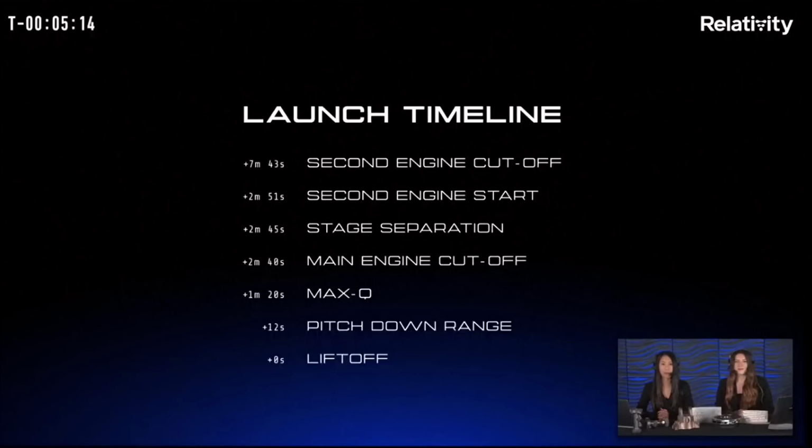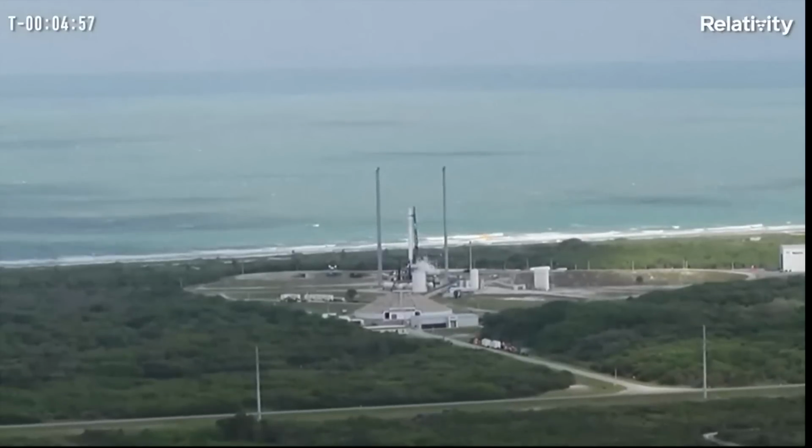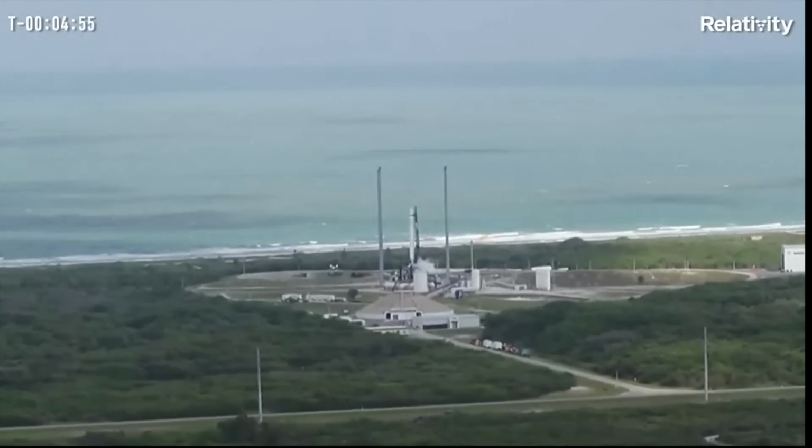Second stage will burn for a little under 5 minutes, and then at approximately T plus 463 seconds, we'll have second engine cutoff, or SECO. As a reminder, we do not have a fairing or any payload deployments for this first launch. With that, we'll go ahead and wait and stay tuned with Mission Control.